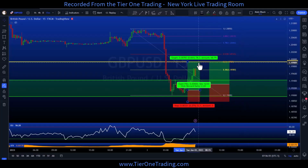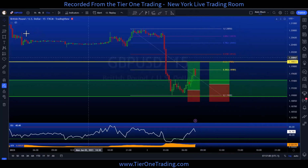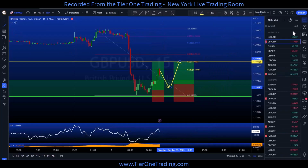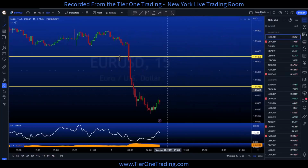Now, we haven't gotten to the target yet. We did come to 382. We haven't gotten to the target yet. So you could still look for a 2618. And again, a 2618 could be a trading strategy in its own right, could be another alternative entry reason. But we're looking for price action to come right back into that double bottom for the retest, the first pullback, and then looking for one more extension up, retesting the previous high right here, and then potentially extending to the 127 or whatever structure level you have on your radar. So pound dollar doing what we were looking for euro dollar to do.